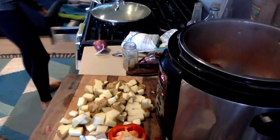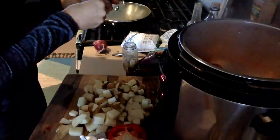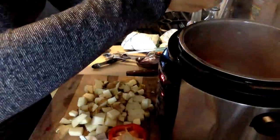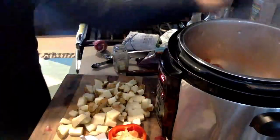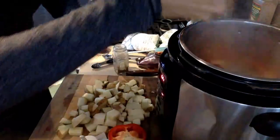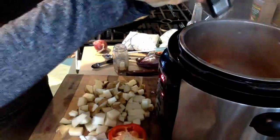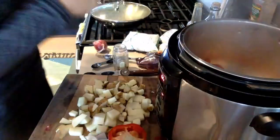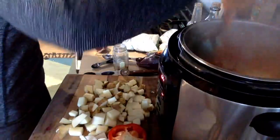You guys usually don't see me using measuring spoons, but with Indian spices, I definitely tend to measure just because a little too much can sometimes be too much for me. So I'm adding my coriander, my chili powder, especially with these hotter spices. My cumin. Mixing that all around. And all I have to do after this is add my potatoes and set it to go.